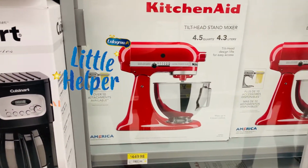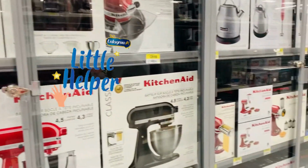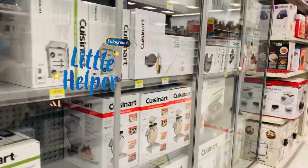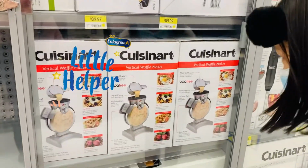Okay. Yeah. Mix it. 400 yung isa. It depends kung ano yung ano niya. Ang size niya. Oh, they have the waffle maker. Vertical waffle maker. Cool. Yeah.